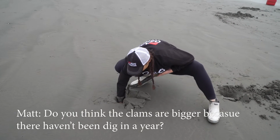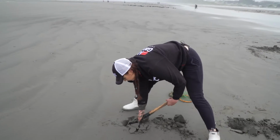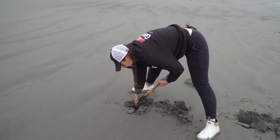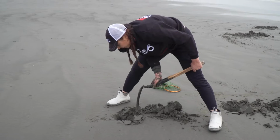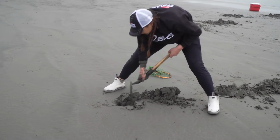Are the clams bigger because it's been a year? I think so. I think the clams are bigger because it hasn't been, it's been a long time since they've had a lot of digs. And you know, in the last week there have been a few, but it still hasn't been a lot.